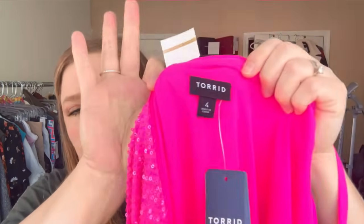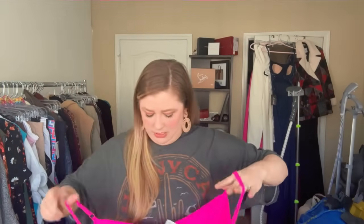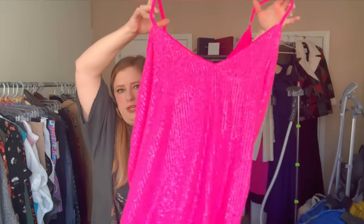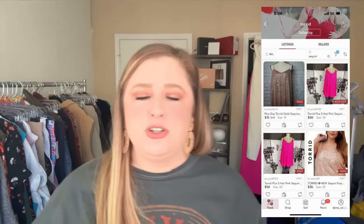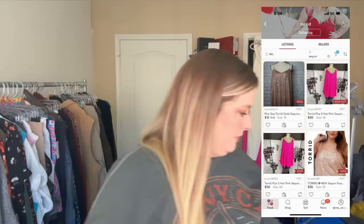All right, this is one I wish I would have remembered to put in my plus size whatnot show that I had last night, which went pretty well, by the way. This is Torrid size 4. It is new with tags, retailed for $55.50, but this will be perfect for somebody for Valentine's Day if I can get my you-know-what together and get it listed. It's a fully sequined lined tank top, new with tags. So I really wish this was my size, because I think I told you guys I have a Valentine's Day shopping event that I run at work, and I always try to dress the theme, and that would have been perfect.